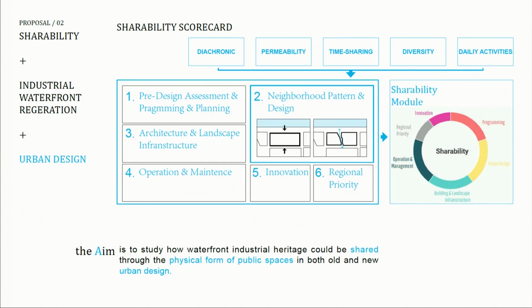But the design for neighborhood pattern is important, yet far from enough. A lot of key elements like designing diverse events to attract vast users should be prepared in the programming process and the maintenance process. So we built a shareability scorecard to help with the design, which includes guidance in 6 parts, from pre-design architectural programming to urban design, architecture and landscape infrastructure, and to after-use maintenance, to assess and guide the design for waterfront industrial heritage.